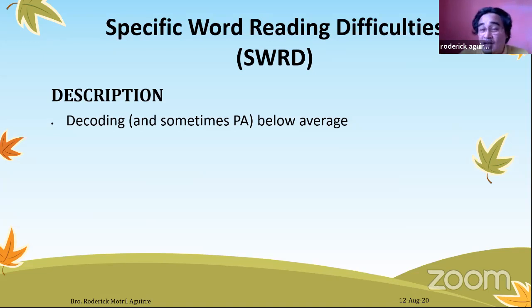So naguguluhan siya lalo dahil nga ang nangyari ay nagkanya-kanya ang Filipino teacher at saka English teacher to the point na hindi na-harmonize sa utak ng bata na there are certain rules of decoding in Filipino that cannot be applied in English, like the use of short sounds and long sounds.